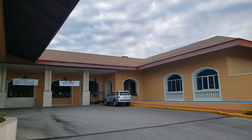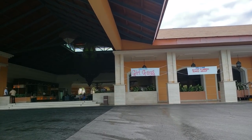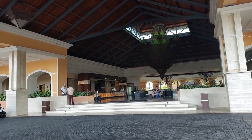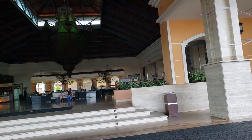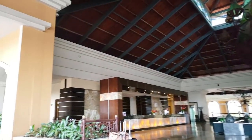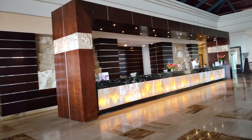So this is where the bus will drop you off, at the very front. And if you're lucky, you'll be greeted by a drink called a Majestic, which is basically an orange creamsicle with rum, and it's delicious. Here's your first lobby, your main lobby. There's these guys. Hola. Here is your check-in.